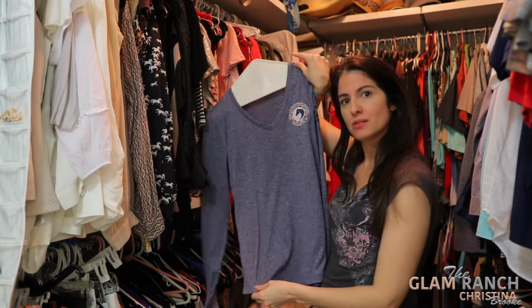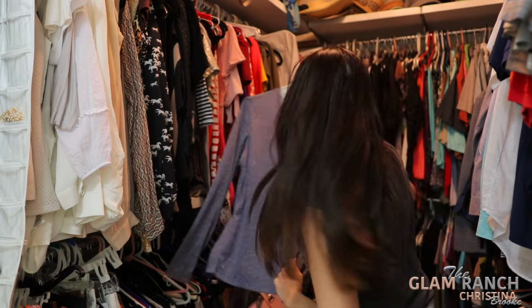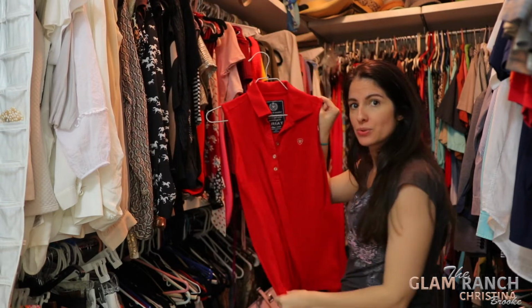My husband got me this from WEF, which is the Winter Equestrian Games. I'm going to keep this in my casual section. It can go in my casual section.